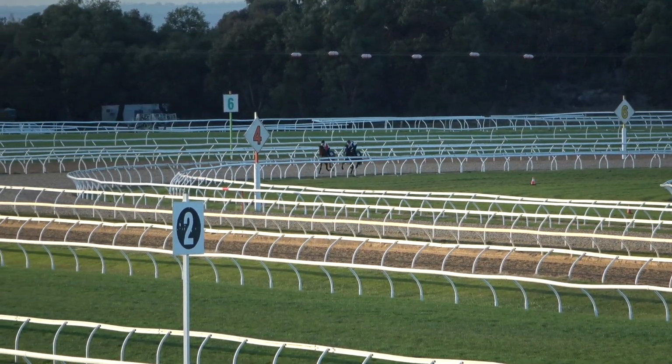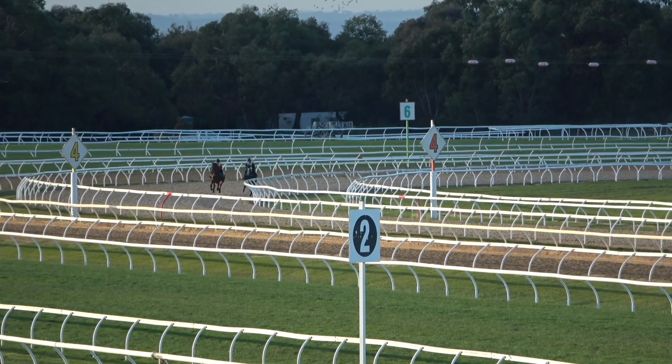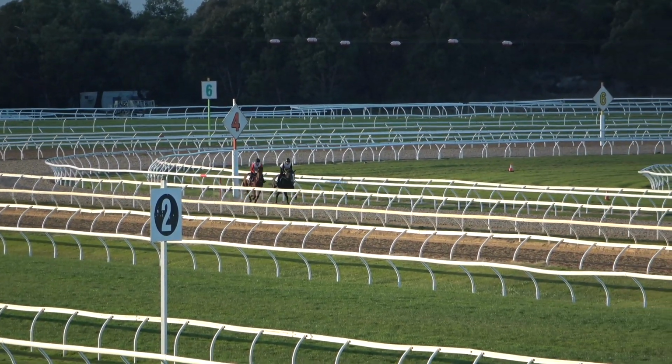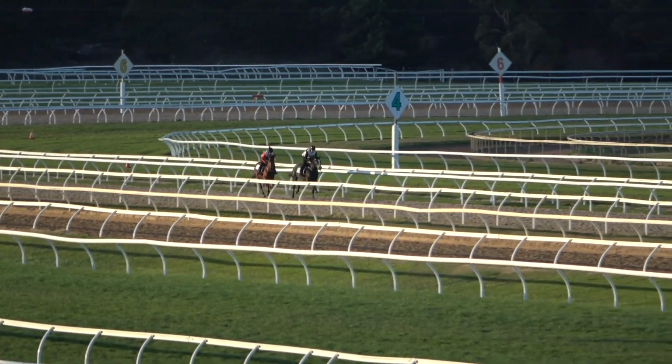So you've got Eliza Lloyd on him on the outside. And we're just going to have a look at him slide the last furlong. So that's probably about 15 to the furlong, that gallop there. That is him on the outside.